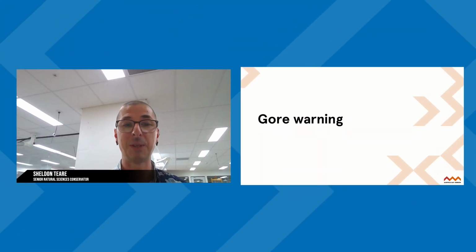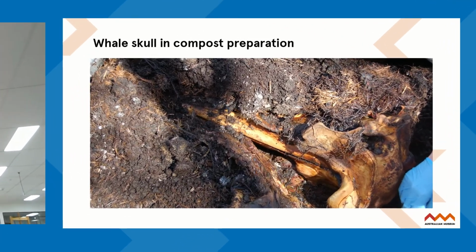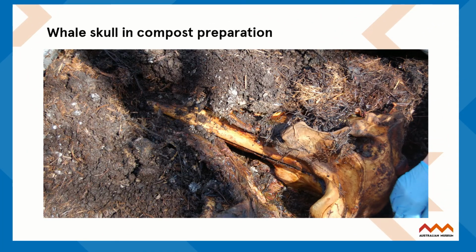So there's just a little bit of a gore warning here. As Heather's mentioned, I am currently investigating composting as a skeletal preparation technique. So if you're still having your lunch or something, I don't know, you might want to look away. It's not too bad. So this is a whale skull, and it's coming out of the compost. It went in with no preparation, no flesh was removed from this little whale skull.